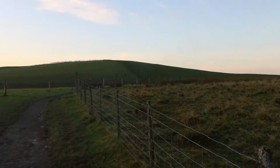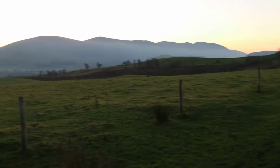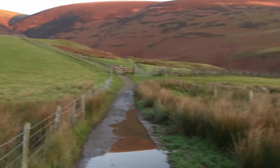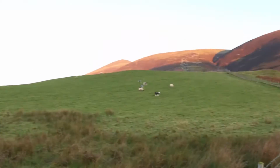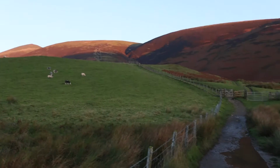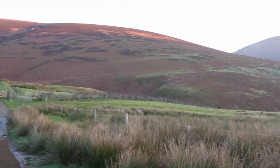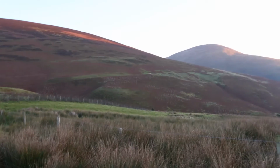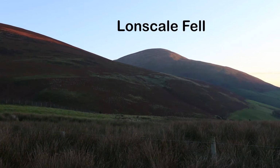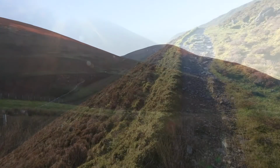There we can see Latrigg that we've been round. There's the Helvellyn range. And there we can see Skiddaw, and there's the Jenkin Hill footpath. But what we're going to do is take the footpath there, goes round Longscale Fell, between Blencathra and up to Skiddaw House.